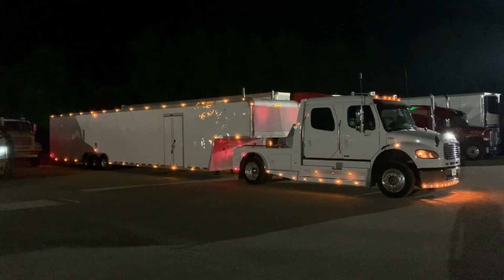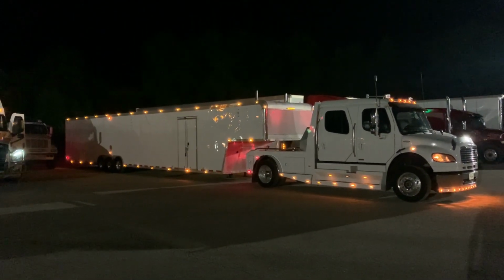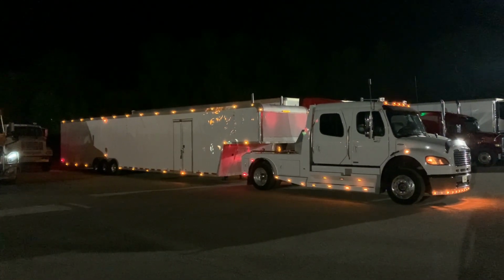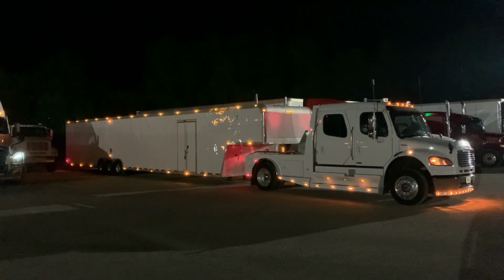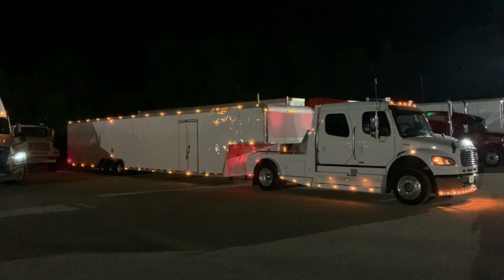All right, so we are in Mississippi right now. We are just shy of Memphis. So we're shutting it down for the night. Had a couple things we had to take care of on the truck. Hopefully we got that solved. We'll check back with you on that tomorrow, but we want to get the nighttime shot.